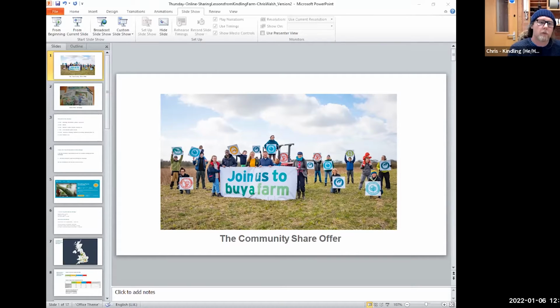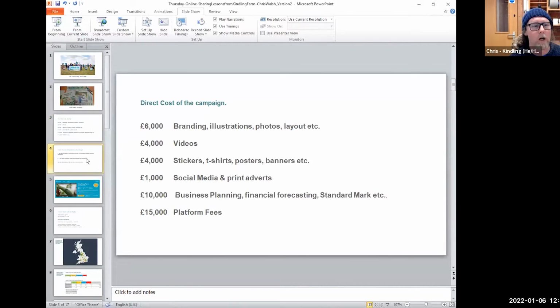So to run the campaign, we obviously needed funding, and we had support from Reach and Booster, and we also used a lot of our own investment. We had a lot of hidden costs, my time, Helen's time, and then we used quite a bit of our own funds to pay for the fees and to pay for other staff time. Yeah, this is basically a breakdown of the costs.